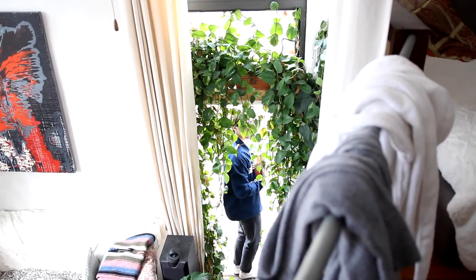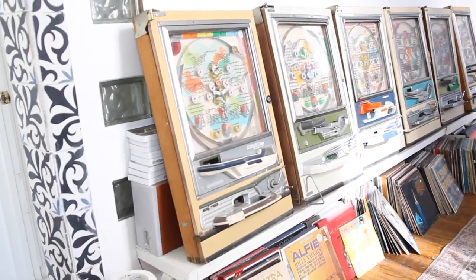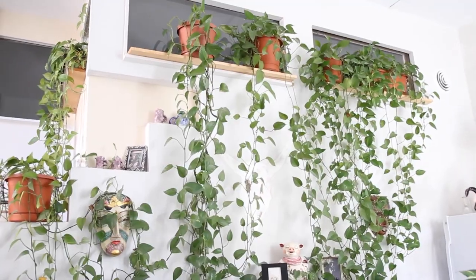And that is everything in this Airbnb. It was so, so cool staying here, and I'm so glad I got to make a little tour for you guys.